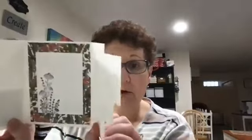Let's pull this up here so I can see who's joining. Good. Okay, now I've got it up. So, if you recall, last week I did this fun fold card. I think I kind of called it a Dutch door. Hang on a second. I want to share this video to my page. Okay, very good. I always forget to do that.